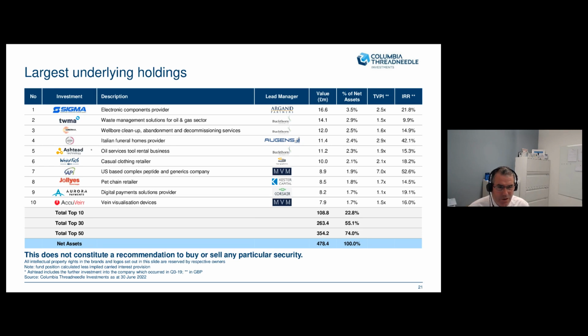So this, although it's quite a large holding, is essentially a rump position. So I think when it's sold, it will be a perfectly reasonable outcome. And then we've got our remaining pet shop chain. We used to have two, but we've got one now, a British one, Jollyes, which is trading well. It's the second largest chain after Pets at Home, and that's led by Kester Capital.